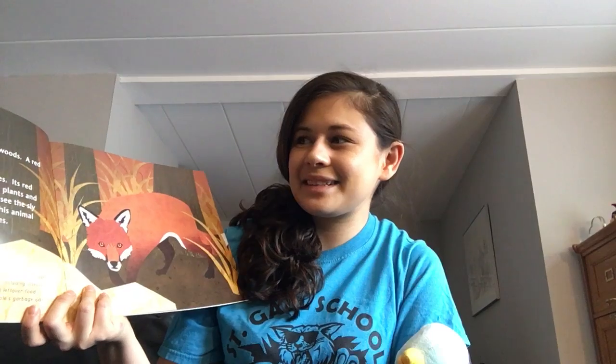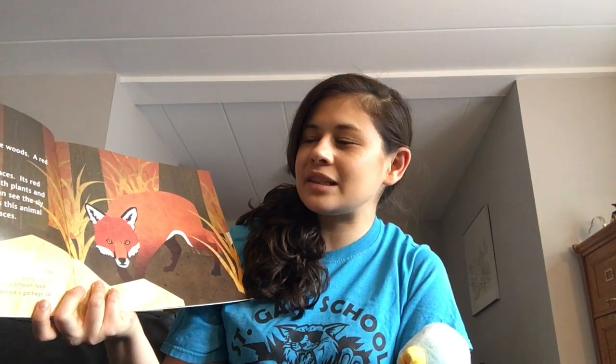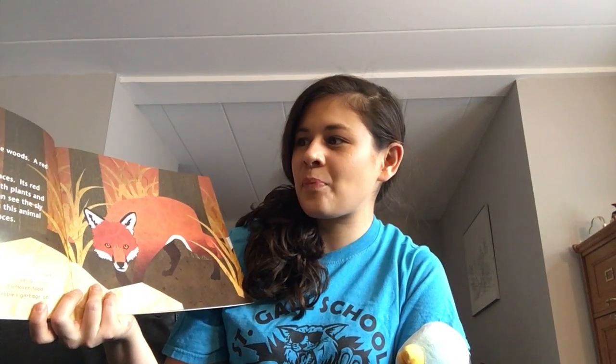The red fox. Rusty-colored fur rustles through the woods. A red fox follows a scent. This small fox finds food in many places. Its red coat and dark tail help it blend in with plants and trees. Neither predators nor prey can see the sly fox.